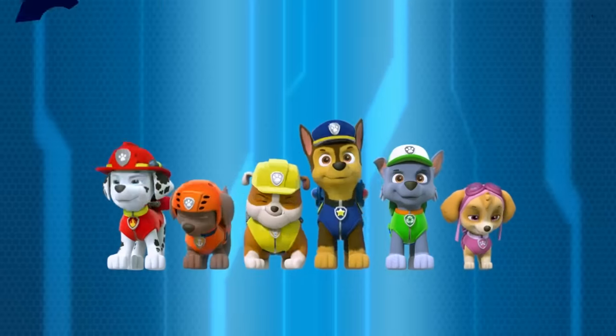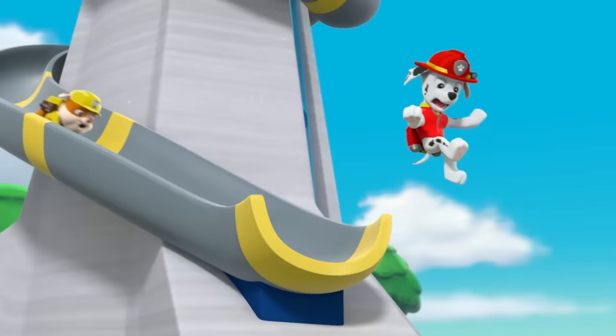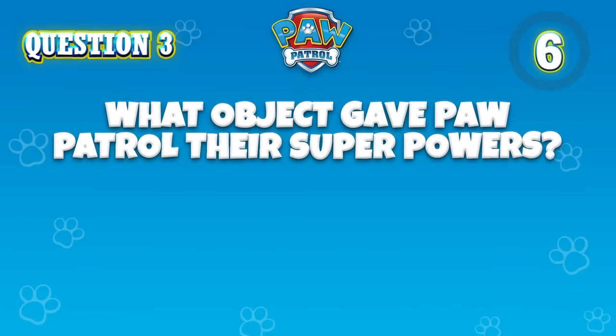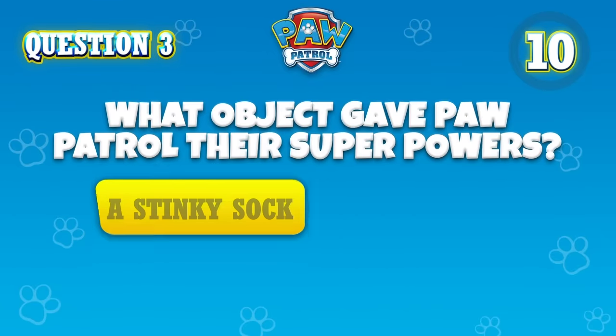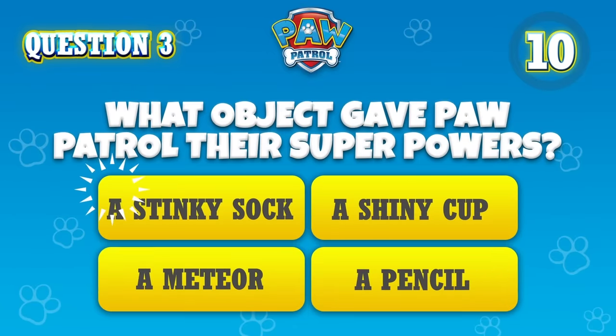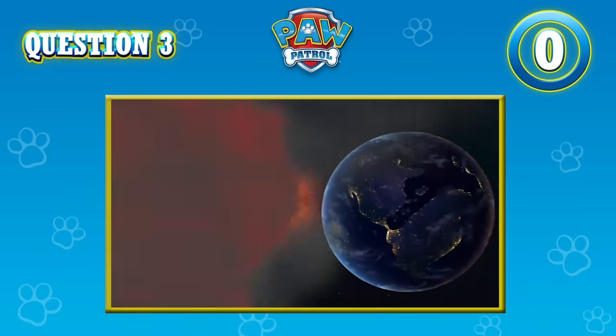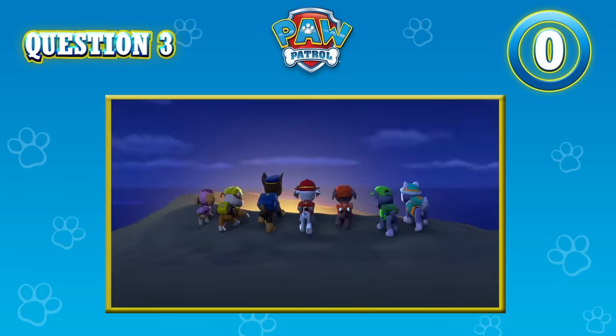It's time for Paw Patrol Trivia. How well do you know the pups and the world of Adventure Bay? Let's find out. What object gave Paw Patrol superpowers? A stinky sock, a shiny cup, a meteor, or a pencil? I wonder what it could be. It's a meteor. The mighty meteor gave Paw Patrol their superpower.